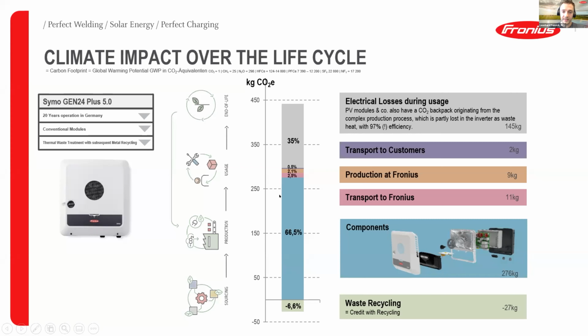The components, as you can see, are the biggest part. I will go through all the steps in detail then. So 66.5% in our case with Germany would be the components from the climate impact. Transport to Fronius, production at Fronius, and transport to the customer, as you can see, is very low. The impact is really nothing compared to, for example, the components. Why this is so low, I will tell you on the slides later on.